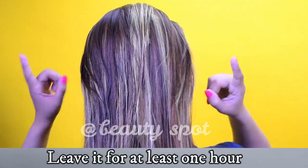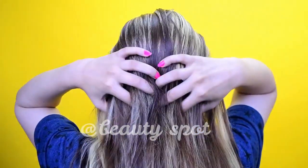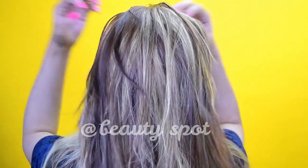Leave it in for at least 1 hour. After 1 hour, wash your hair using a mild shampoo and your regular conditioner. Let your hair air dry. You can use this treatment 2 times per week.